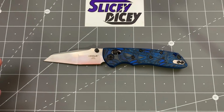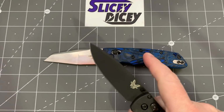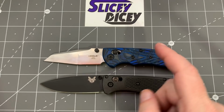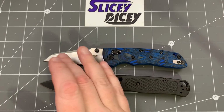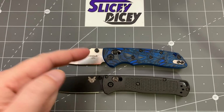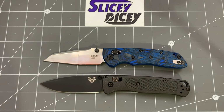But I do want to do a comparison between the Bug Out CF Elite, which I happen to have right here, and this, and redo that comparison that I did. For that, when they are available, I will probably get the black handle with the same satin or stonewash blade, whatever it is, with the drop point, just to make them a bit more comparable. But I probably won't keep it long because I think I just like this better. So I'll probably get one for that video, and then I'll probably resell it. I don't know, maybe we'll see.